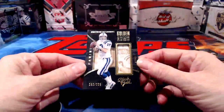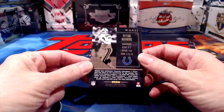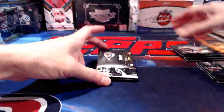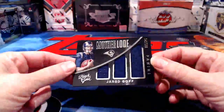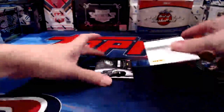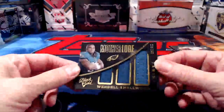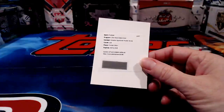DeAndre Washington for the Raiders, a little triple material there, numbered to 199. Then that's going to bring us to a base card for Peyton Manning to 225 for the Colts. Julio Jones base card to 100 for the Falcons. A little Jared Goff for the Rams. He's been playing a little bit better. Triple materials to 199. Redemption, we're going to set that one aside for a second. Wendell Smallwood for the Eagles. Triple materials to 249.